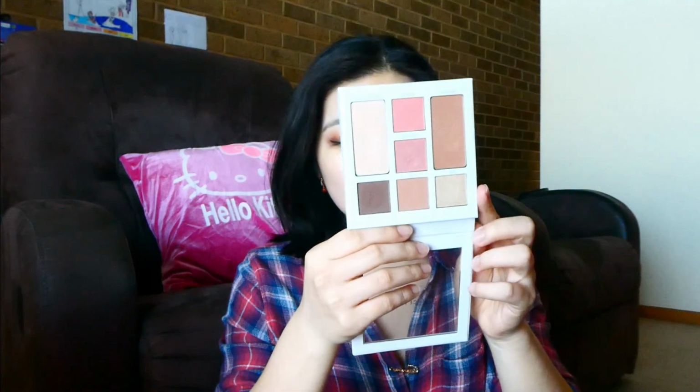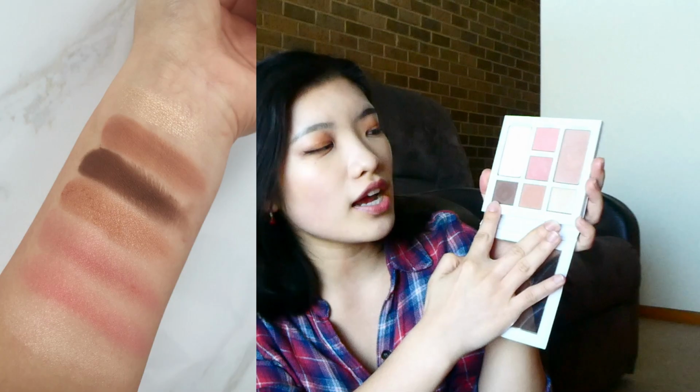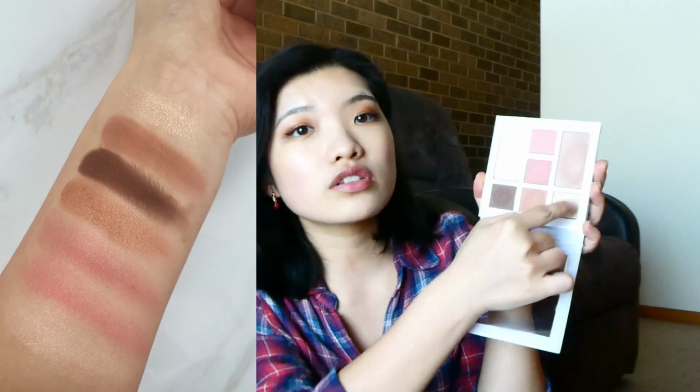Let's go with Flower Beauty first, because this is the cheapest among all the 3 I'm going to talk about next. This is their Flower Full Face Palette. It's another 7 colors face palette here. Got 3 eyeshadows, 2 blushes, 1 bronzer, and 1 highlight.